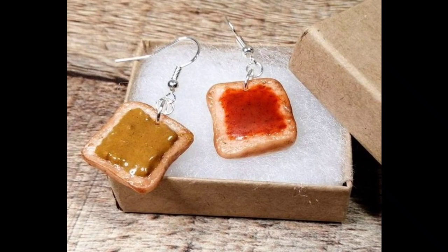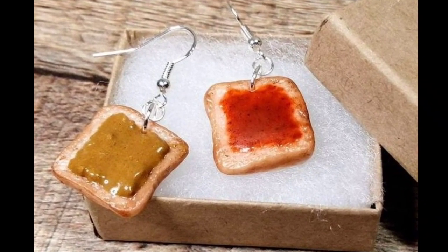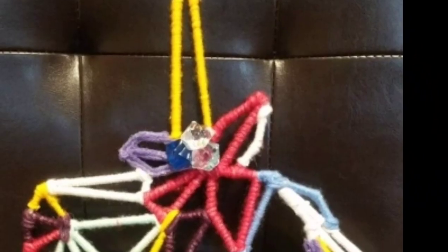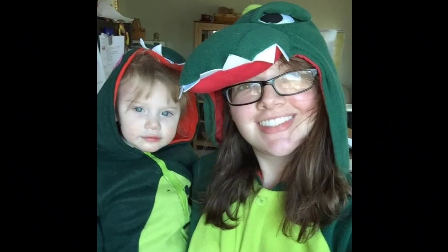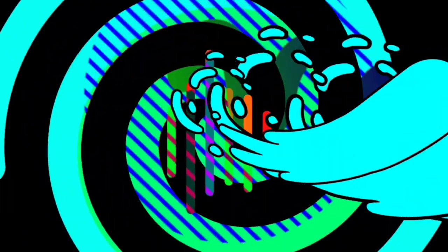10. I made these peanut butter and jelly earrings using polymer clay, liquid polymer clay, and pigment powders. 11. A unicorn my girlfriend made for my niece. 12. I made a matching dinosaur costume for my niece to wear.